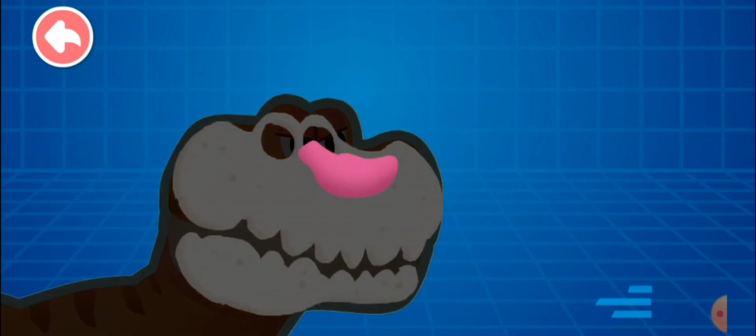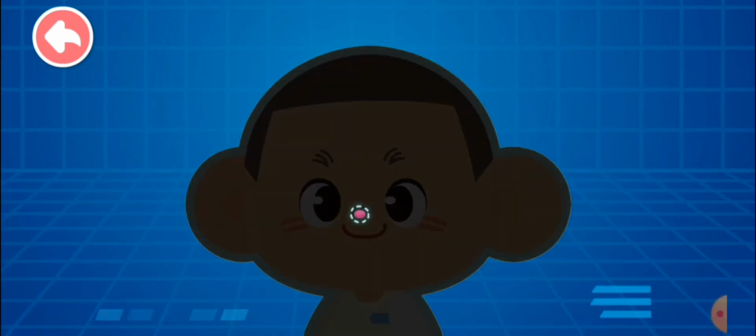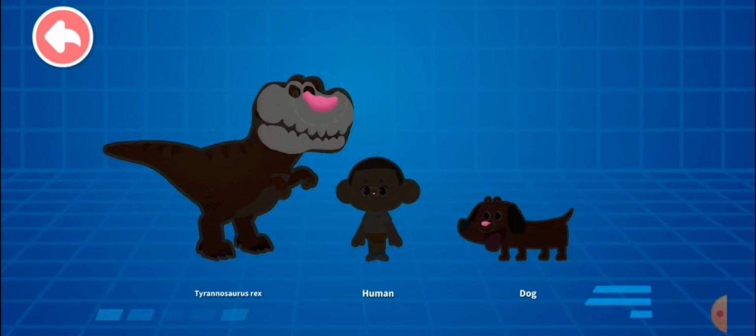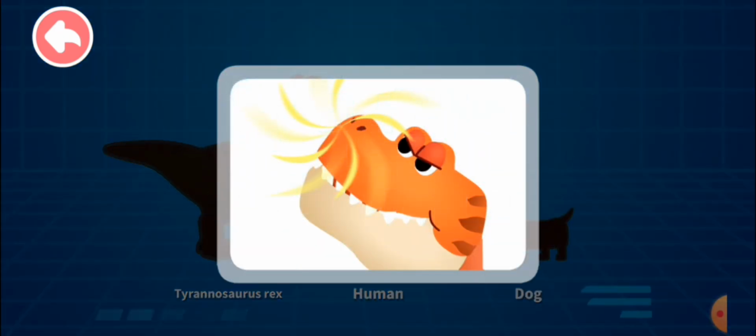Velociraptors. Let's see why Tyrannosaurus Rex has such a sensitive nose. Yes, this is the Tyrannosaurus Rex's olfactory bulb. This is a human's olfactory bulb. Wow, a human's olfactory bulb is so small. This is a dog's olfactory bulb. A dog's olfactory bulb is bigger than a human's. See, now you know why Tyrannosaurus Rex has such a sensitive nose. I see. The bigger the olfactory bulb, the more sensitive the sense of smell. Sensitive nose.